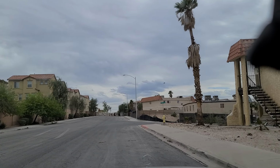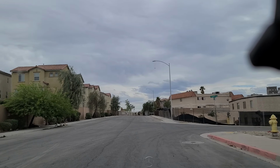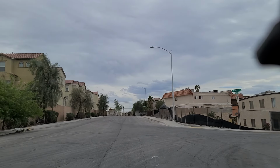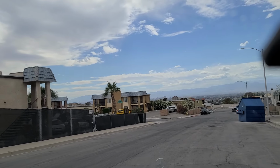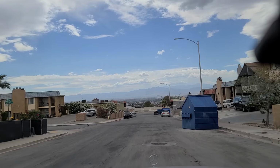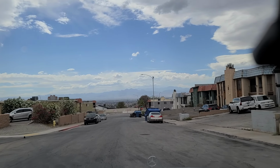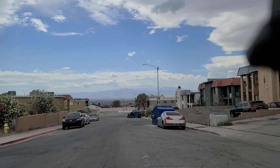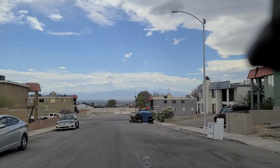We're here in the main streets of East Las Vegas. These roads do not look like they do out in Summerlin on the west side of town. But here, yeah, it's a different story. This is Kilgore Drive, and we're coming up here to Exeter, E-X-E-T-E-R.